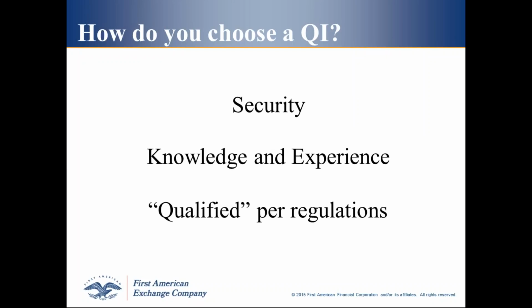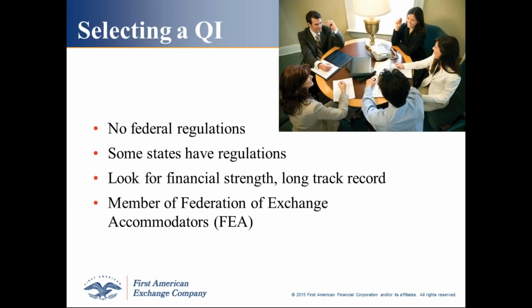And so when you select a QI, security of funds is probably your number one thing. You've got to look at knowledge and experience, and you've got to look to see that the QI is qualified per the regulations. There actually are no federal regulations for QIs, so you don't have a list of endorsed QIs from the federal government. When you call and select a QI, it doesn't mean that QI has been endorsed by the federal government. Some states do have regulations, but the list of states is very small. Of course, First American Exchange is licensed in all those states where licensing is required, but here in Utah and a lot of states throughout the country, there just aren't any licensing requirements. So again, you don't have a list of endorsed companies by the state or the federal government.